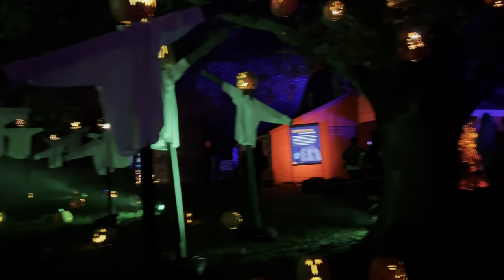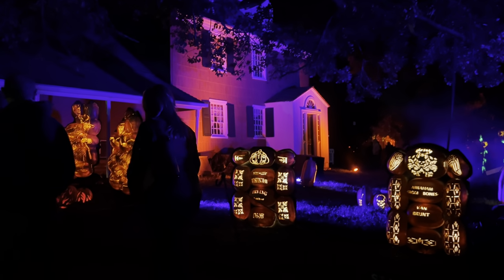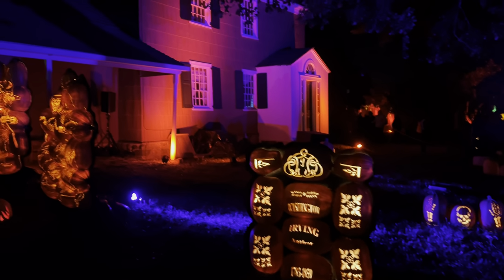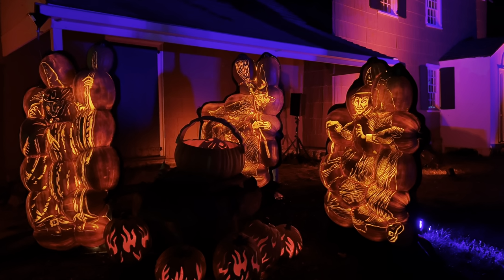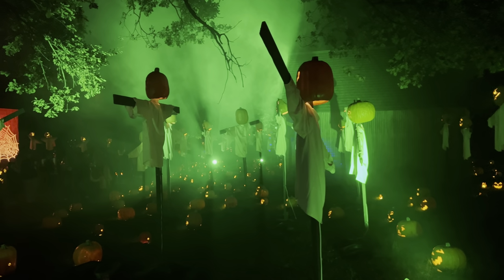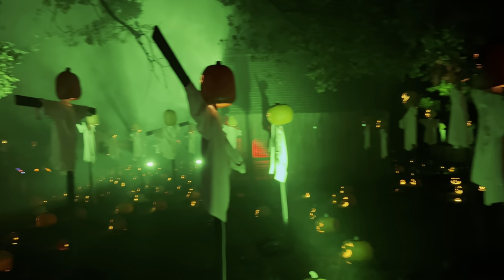The music and everything gives you vibes. It's very tough to find tickets, especially on weekends. On weekends, this place is so busy and it's fun. It's fun to explore this with people.